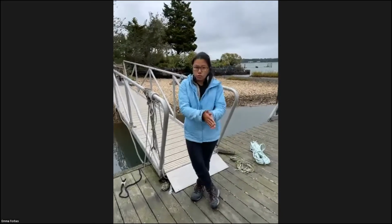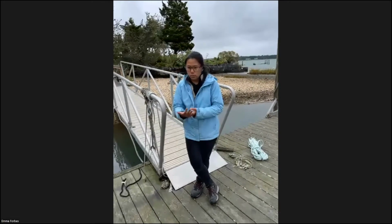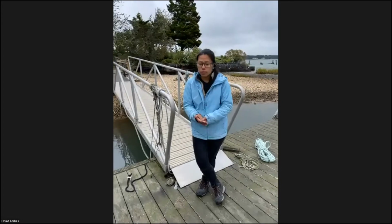There are areas on Long Island, like 50 miles away, that do suffer from harmful algal blooms that will close down their farm for several weeks to several months, depending on the severity of it.